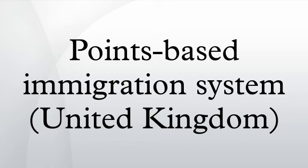Tier 1: The exceptional talent subcategory is for those who are recognized or have potential to be recognized as exceptionally talented leaders in the fields of science, the humanities, engineering, medicine, digital technology or the arts. This visa is issued for an initial maximum period of 5 years and 4 months.